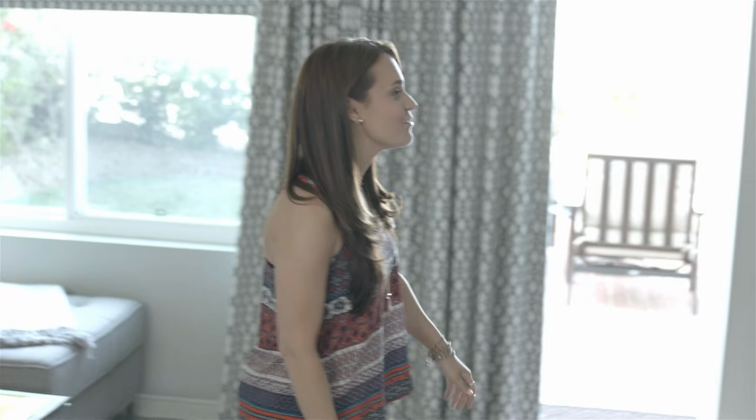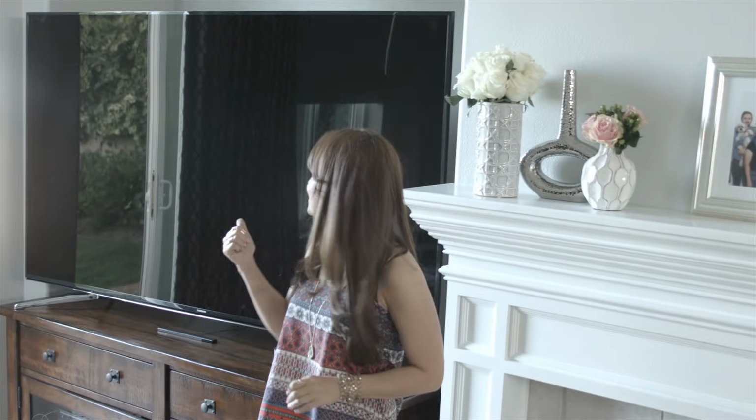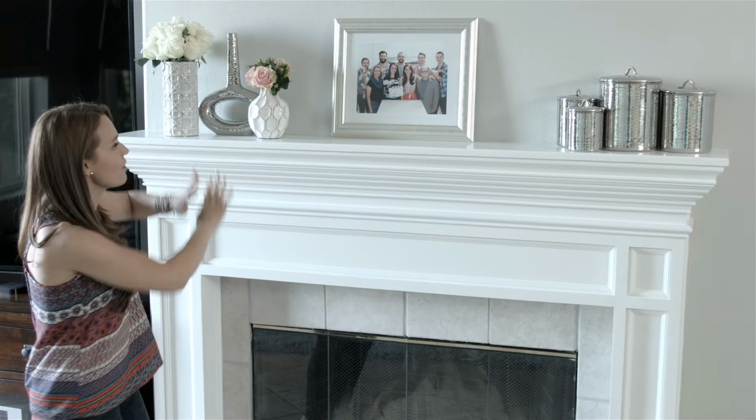And over here we have the biggest TV I've ever owned. This is a 75-inch TV. I am not messing around. I take my Game of Thrones very seriously. And over here, I have a mirror coming. I'll take a picture when it comes to go above the mantle.